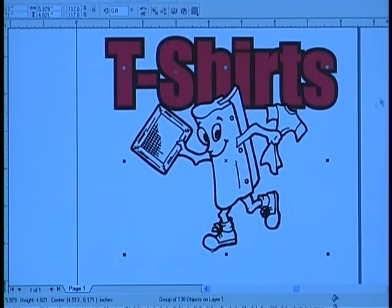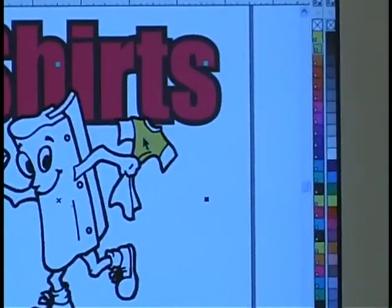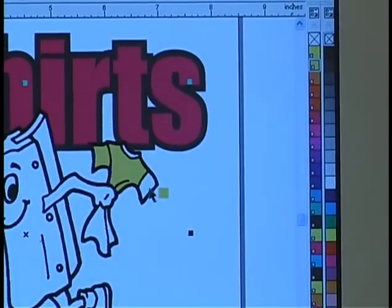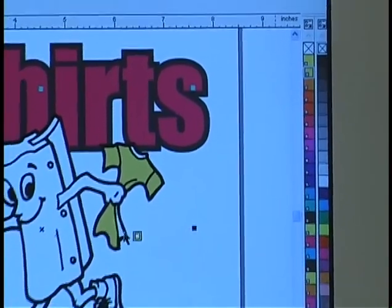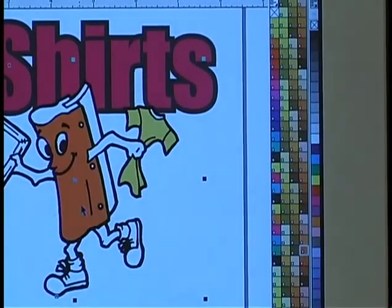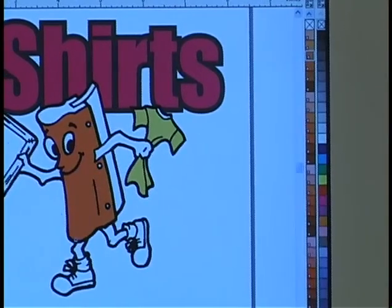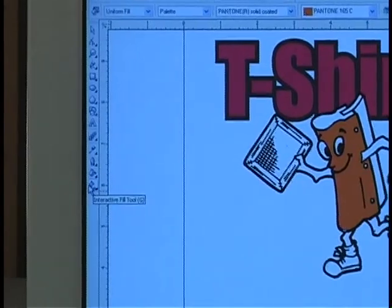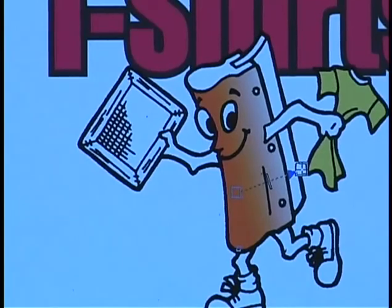I can now go to the color palette and I can start filling squeegee guy with color. I can click and drag and drop a color, click and drag and drop a color, because now that he's vectors, I can fill in with color. I can pick up a brown for the squeegee handle, drop it there. I can select just the handle by itself, pick up what's called the interactive fill tool from the toolbar, bring it up over the handle, click and drag and give it a slight gradation, and life is good.